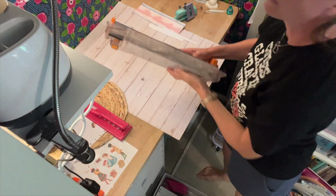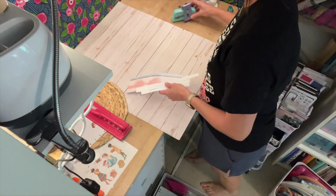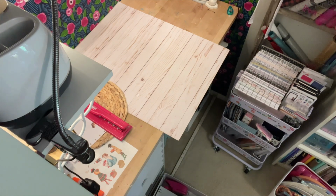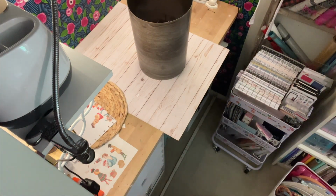All right, so this is it. This is your sign to clean up your craft space. I definitely understand the reasoning of, I'm just going to come back in here, it's just going to get messy again, I just want to keep creating. I get that, but there is something about a clean space that will inspire you.